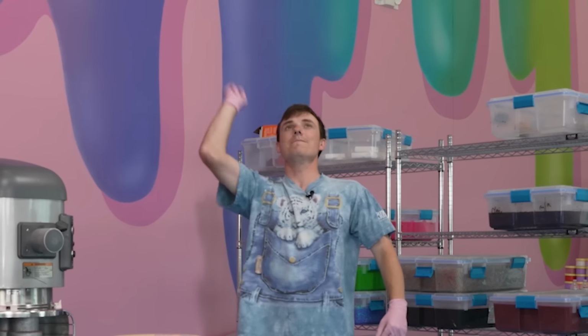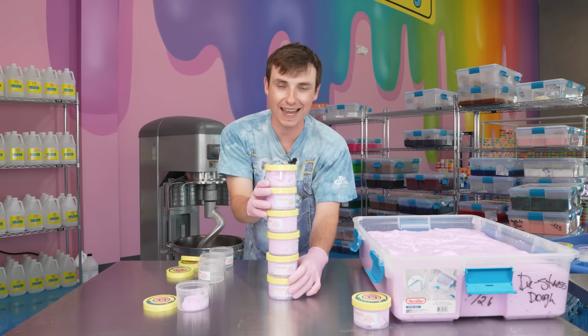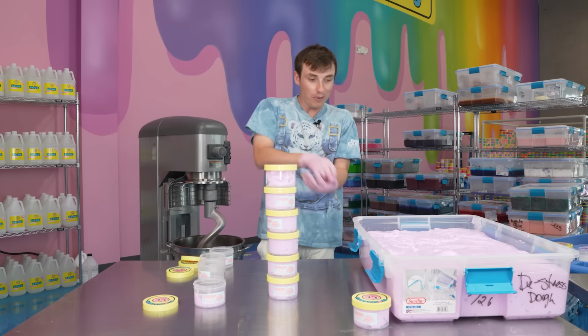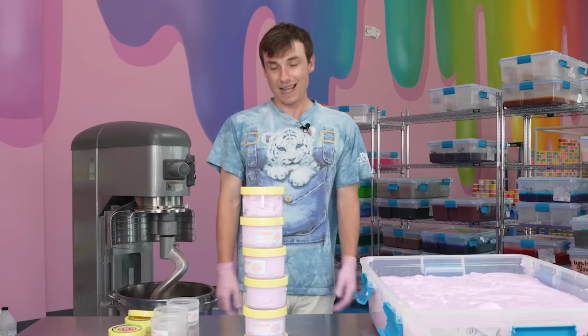World record, baby. We got 6 slimes in 60 seconds, that's an average of what, 10 seconds of slime? That's pretty darn good. We almost had 7, but I was having trouble pulling that slime out, so I'll take that. If this whole TikTok thing doesn't work out, I got a career packing slimes, let me tell you. On to the next one.